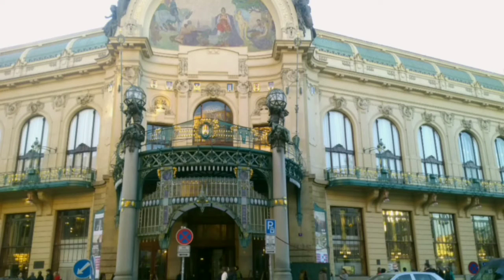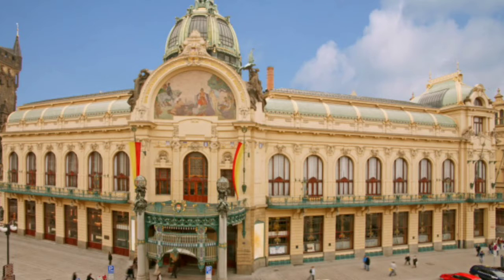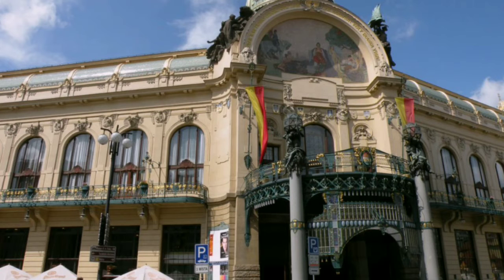Our next station is Prague Town Hall. And you know what? The first time when I saw that building, I thought it's a restaurant, but then I noticed this isn't a restaurant. It's kind of weird though. Look at this building.